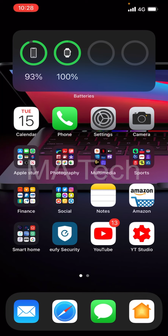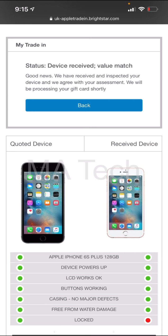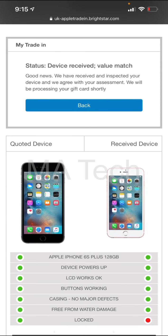And here in the UK, all trade-ins are dealt with by a company called Brightstar. I can't remember the exact date I sent it off, but I think it was only maybe a couple of days later that I received some documentation from them. This is effectively what I got once I logged into the account they set up for you on their website. It gives you details of the device that you submitted, and then it gives you red and green lights for everything that was okay and what was not okay with it.